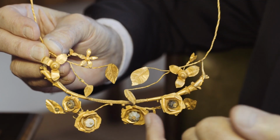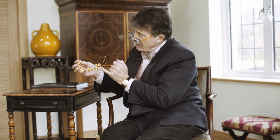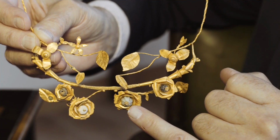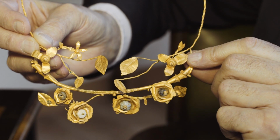We've got a branch that spans the middle that's wrapped in bark, and then sprouting from that are all these absolutely naturalistic looking flowers, some of them scented by glass beads. And what's it worth? Well, the auction estimate is £10,000 to £15,000. But what will it bring on the special auction day?